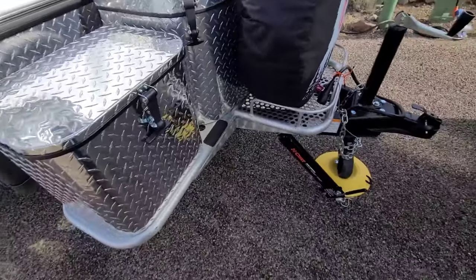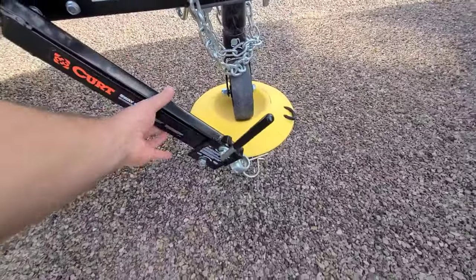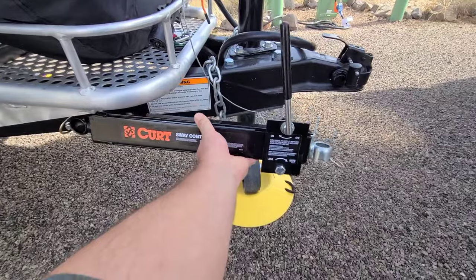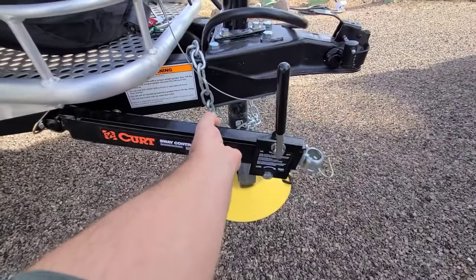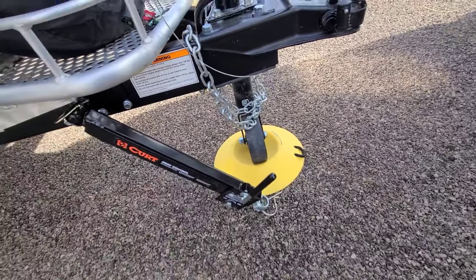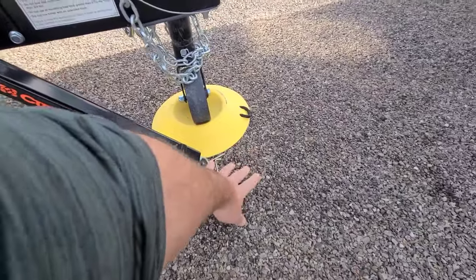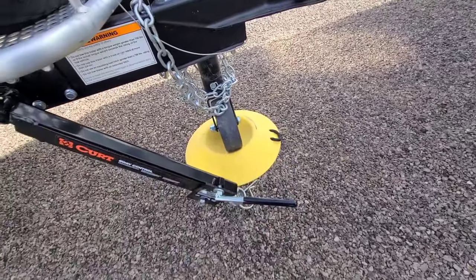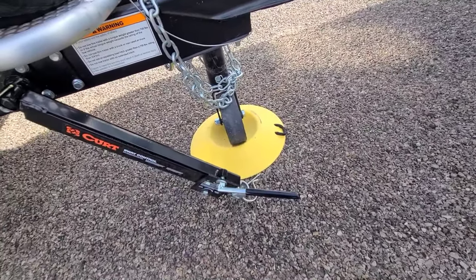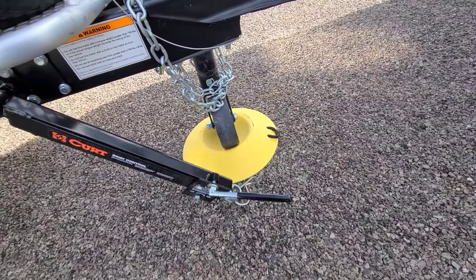Now, there are many arguments on this, but I opted to add a Curt sway control bar. Because like I said, we live out in the desert Southwest, and some of these side winds and gusts can get pretty crazy at times. But I think the key is that I don't over tighten this thing. I leave it pretty hand snug when on the highway. Now off the highway, I'll loosen it up and let her move.